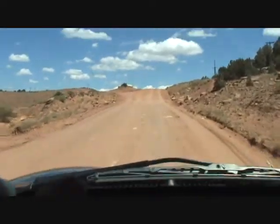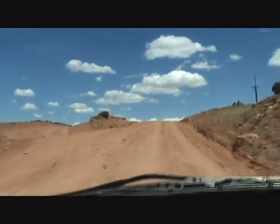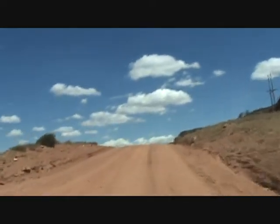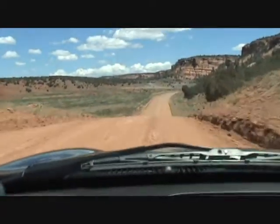People out here just let their livestock roam free. It's not kept behind fences. So, especially at night, you got to be careful. Cows and horses wandering into the road. They can get pretty surly.